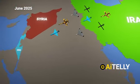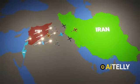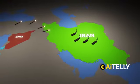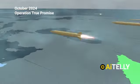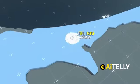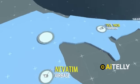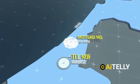In June 2025, Iran launched over 100 ballistic missiles and more than 100 drones in multiple waves. But the October 2024 strikes involved about 200 missiles, though not the high-caliber ballistic weapons, and were spread over fewer waves and with less drone integration. The 2024 Operation True Promise was focused on 3 military sites, such as Nevatim Air Base near Beersheba and Tel Nof Air Base, both of which house the billion-dollar Israeli F-35 fighter jets and other high-value assets. Additional targets included the Hatzerim Air Base in the Negev Desert and the Mossad headquarters in Tel Aviv.